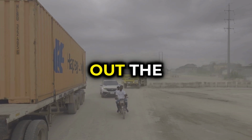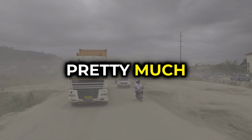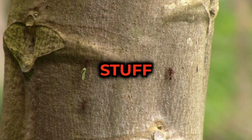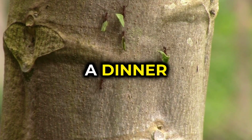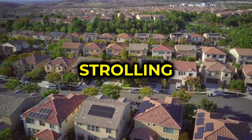Researchers like Lighton, Bartholomew, and Feener were fascinated by this. They wanted to figure out the cost of transport. Cost of transport, is that like ant gas mileage? Pretty much. How much energy does an ant spend to go a certain distance carrying stuff versus empty-handed? Like if you were an ant carrying a leaf the size of a dinner plate. Okay, I get the picture. How much more energy are you burning compared to just strolling along?